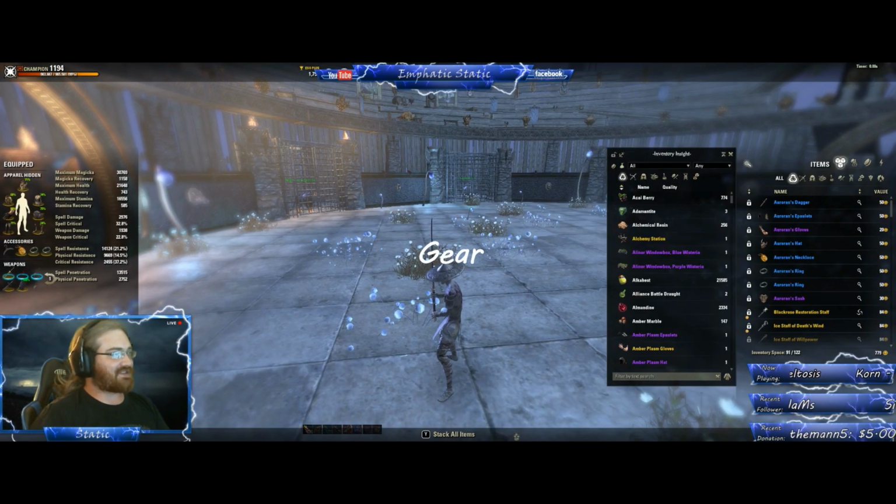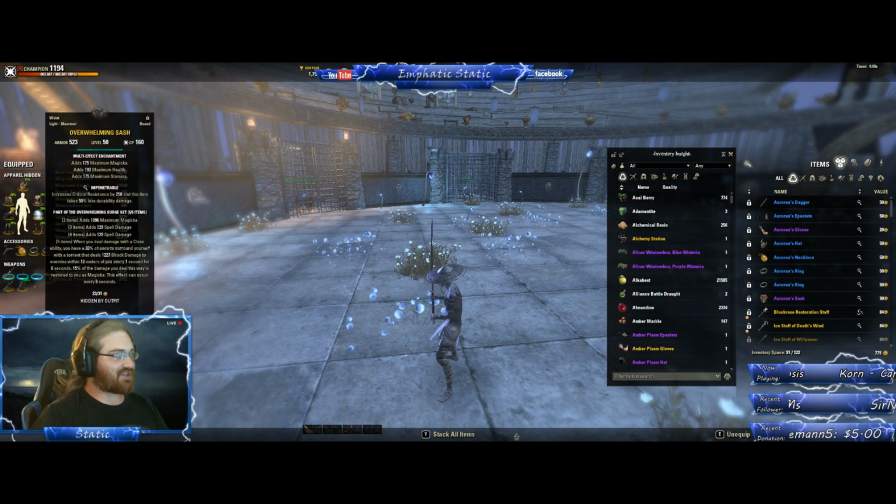Let's get into the sets. First set just got buffed this patch. Overwhelming. Has a great 2 through 4 piece, and it's 33% chance to proc when you do damage with a class ability, so it's up quite a bit.